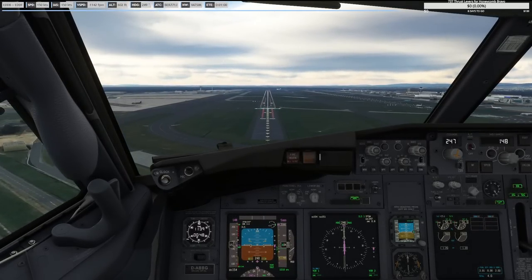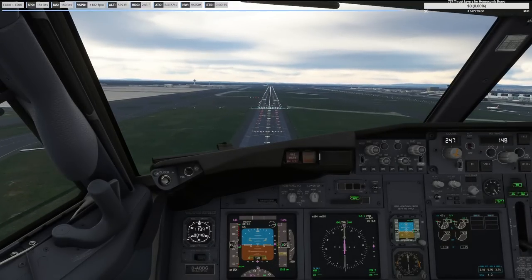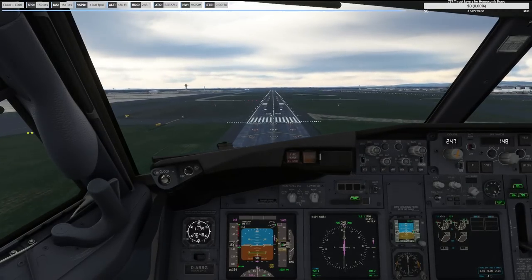Approaching minimum. So, the glide slope and the puppy are both pretty much useless on final approach to this runway, so I'll go below them right now intentionally. And minimum continue.